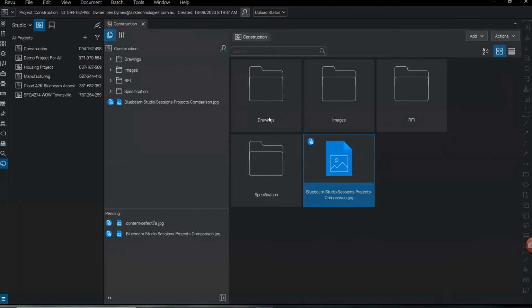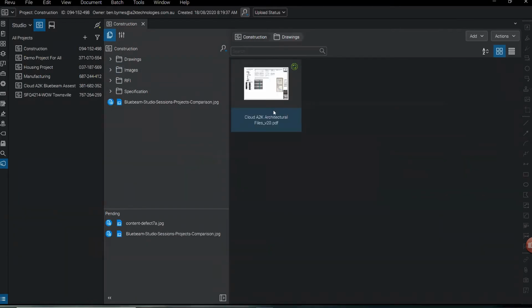I'll let that churn away. I will actually open up our drawing as well. I've got an architectural set of drawings here. Just by double clicking, I can open them up on the cloud.